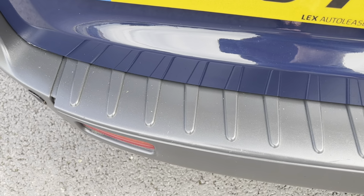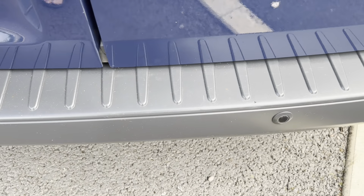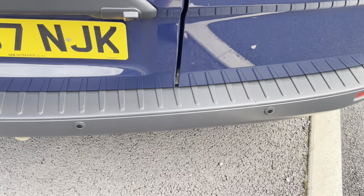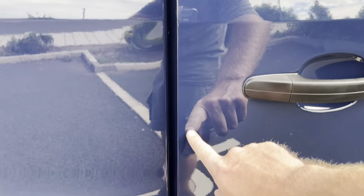And if you have a look at the top of the rear bumper, it's in pretty good condition, I have to say, isn't it? No major wear or tear there, all looking pretty good. You've got factory reverse parking sensors, really, really minor little ding there, nothing major.